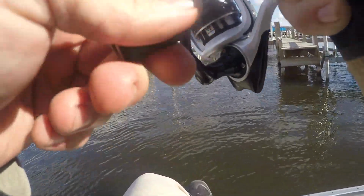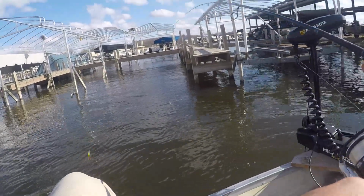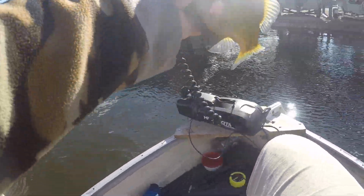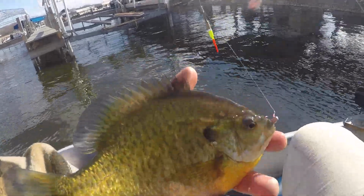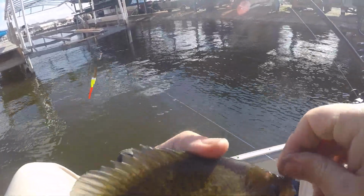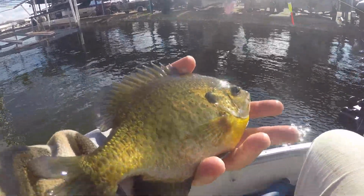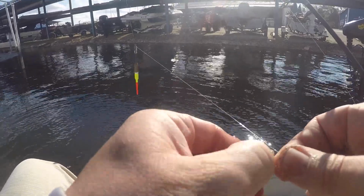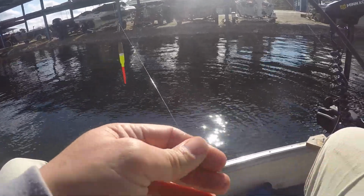That seems like a bigger one. It is so thick. Those guys wear you out. It's only like 8.5 inches. Those are the genetics I'm talking about, people. If you've been around for a while, you can't kill those things. They're special fish.